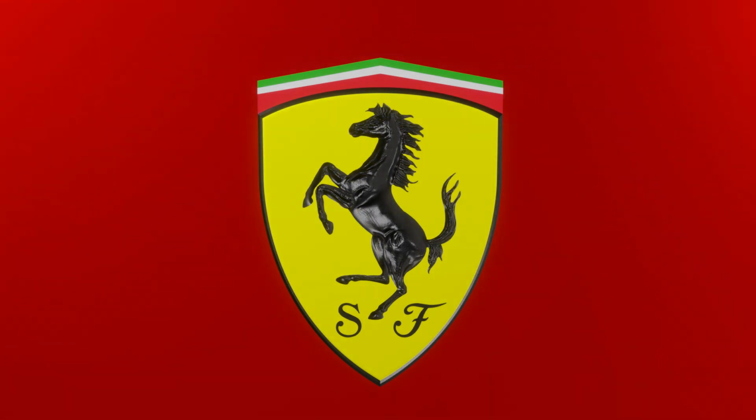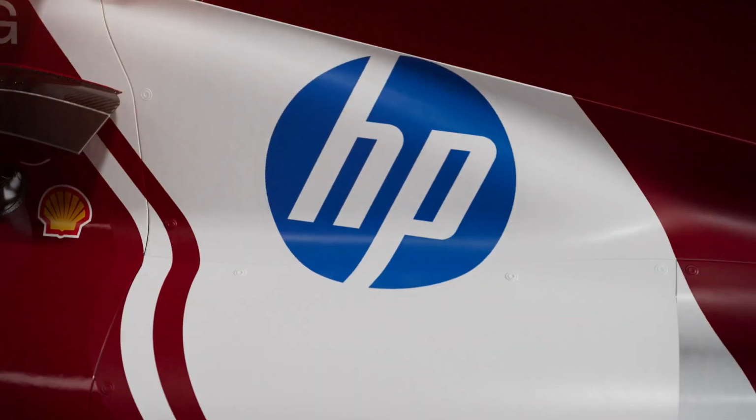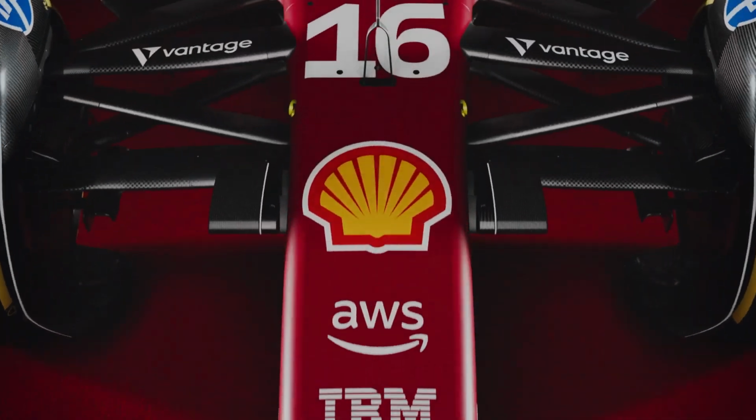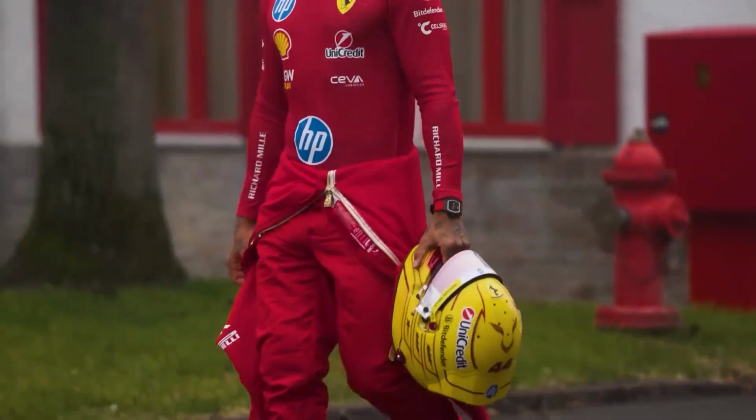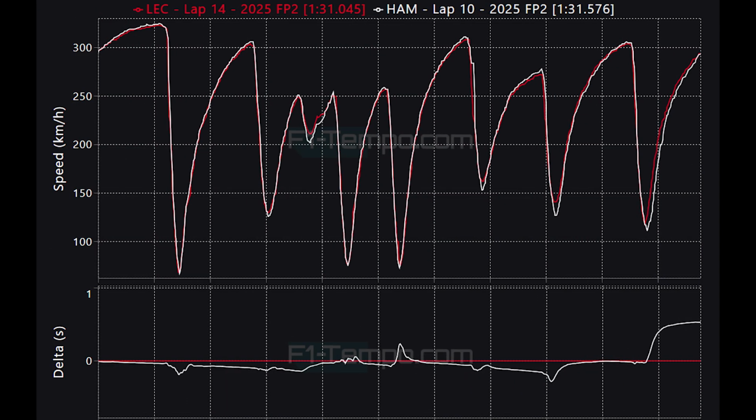For Ferrari then, today was a bit of a rough day. It looked like both Lewis Hamilton and Charles Leclerc were really struggling on the soft tyres, and they were really struggling to keep them alive for an entire lap. We saw that Lewis really struggled in Sector 3 as well, and you can see that when you compare the fastest laps of Charles Leclerc and Lewis Hamilton.